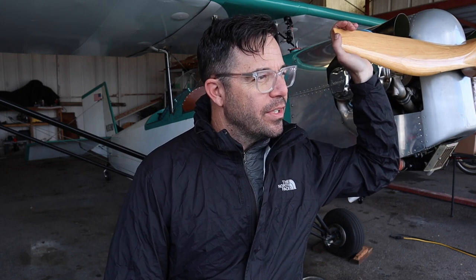Oh boy. So anyway, she's flying again. She's got her new cylinder. She's ready to go. So let's see if he bites. We're gonna see if a new owner is coming for the airplane. Fingers crossed, we'll keep you guys updated.